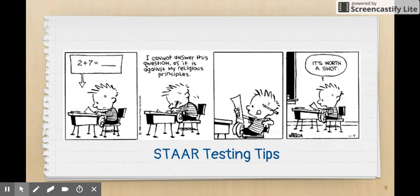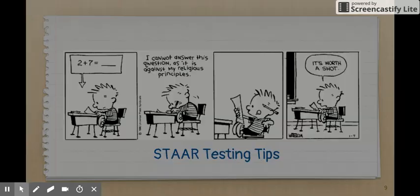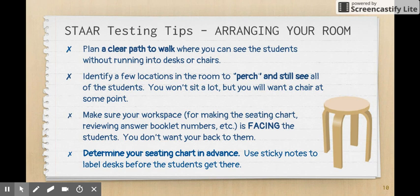All right, some STAR testing tips. Things that will help you run your class smoothly next week whenever you have students testing. Okay, so a couple of ideas. Starts off with arranging your room. You want to make sure that you plan a clear path to walk around because you will be walking circles around these students. So you want to have a clear path that you can move around in.